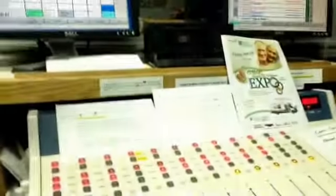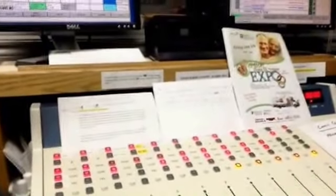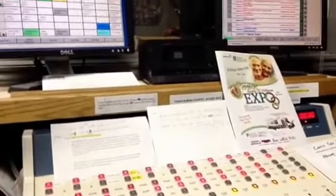Hi, how are you? This is more computers. More computers. And all these buttons and switches and stuff. Yeah, we know what to do with all of them. Yeah. Most of them. Some of them. Now 360 of the studio. Yeah. Not very big as you can see.